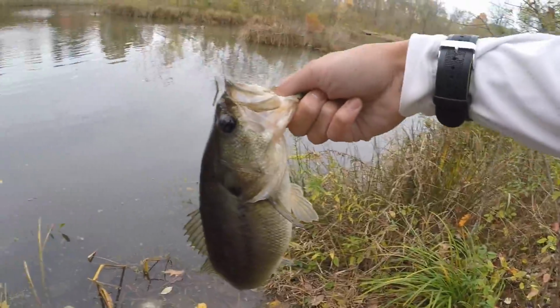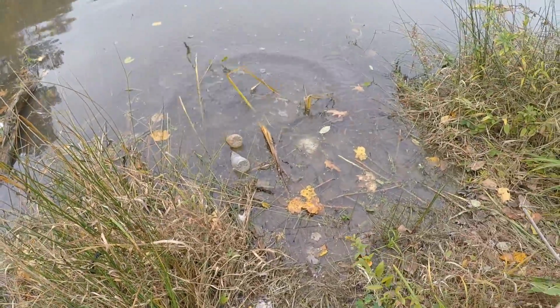Catch and release for me. What? Oh, you just catch it. Yep, catch and release.